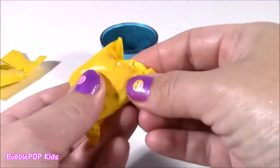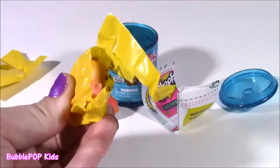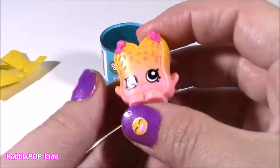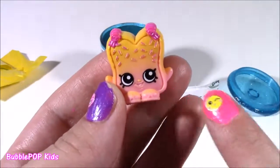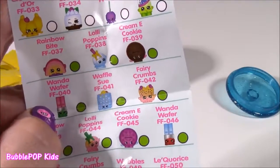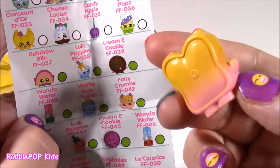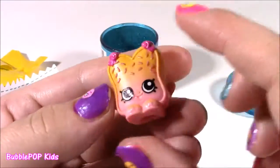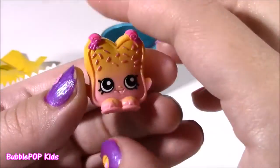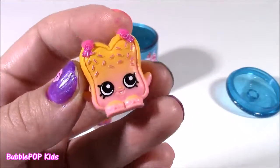And for the second, ooh, this one feels even bigger. Could it be? What is this one? I recognize it from season one. I've never collected it. You guys, I am just going crazy. We got Fairy Crumbs. That was the name. Look how adorable this is. I think this is a different color than the original. So, so cute. I think it's a piece of bread. It's got little sprinkles and it's got little bows on the top of its head.